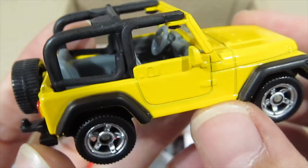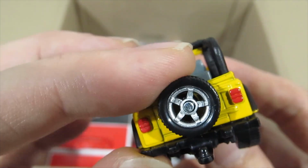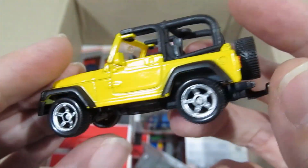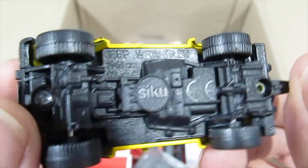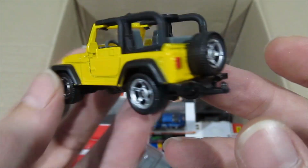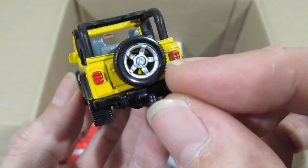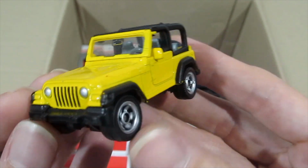Nice interior, like the roll cage and all. Proper wheel on the back, tow hitch, light details. Awesome. It's a Jeep Wrangler and it's a Siku. Man, Siku makes some really good castings. They do a very good job. They don't cheap out by molding the wheel into the bumper. That's great. That's really nice.